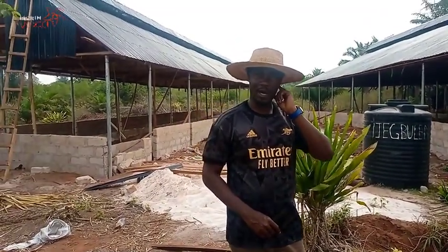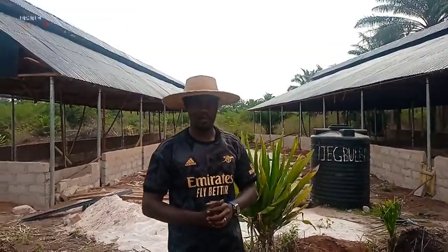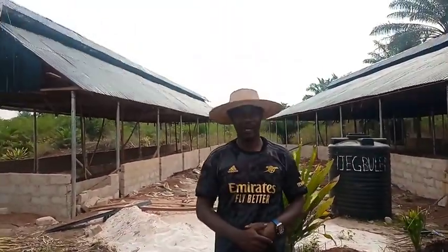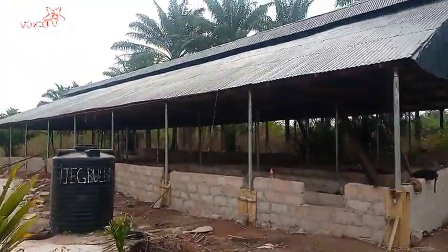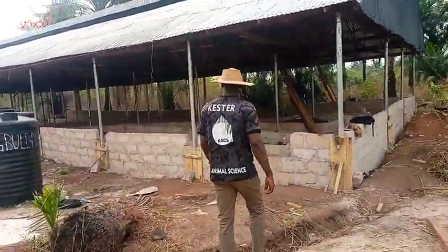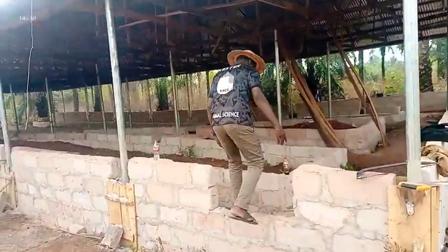Ordinarily, we would want to have the 5,000 birds in one building, but the land is not big enough, so we have to build another small building here to ensure we have the 5,000 birds complete. To my left is the major building where we'll be having the majority of the birds. This is the doorway.